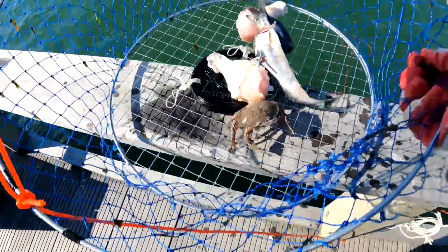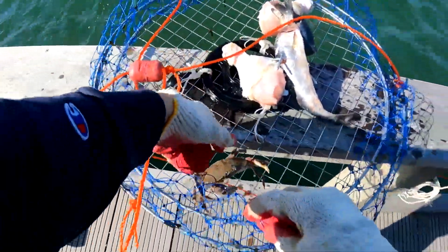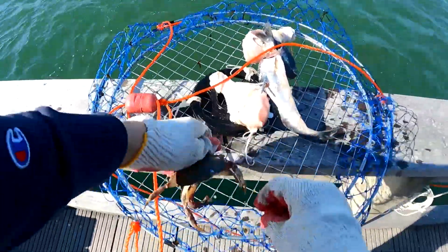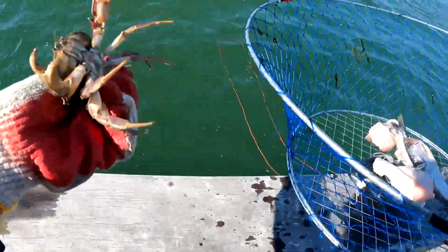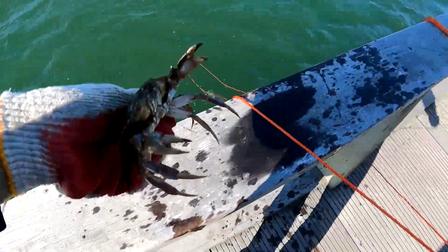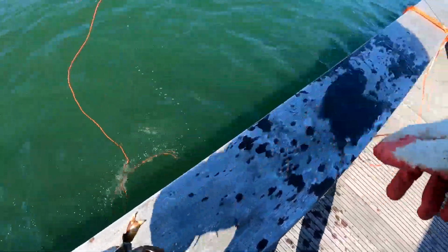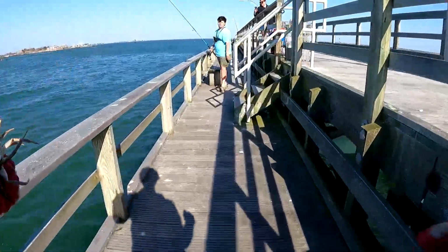Whenever the camera's on, I can't get anything. Whenever the camera's off, I get something. Look at that. Another rock crab. Where are the lady crab? Why is it all rock crab? Why is it all freaking rock crab, bro? Where's all the lady crab at? Got a rock crab.